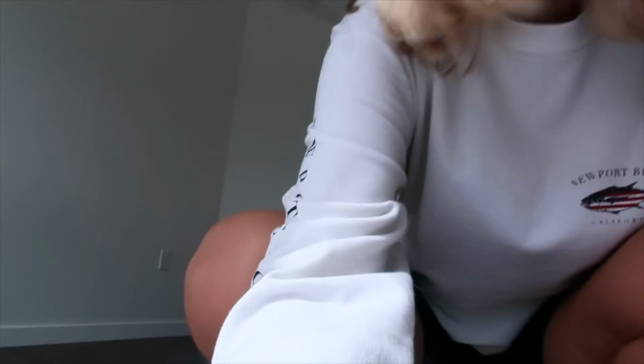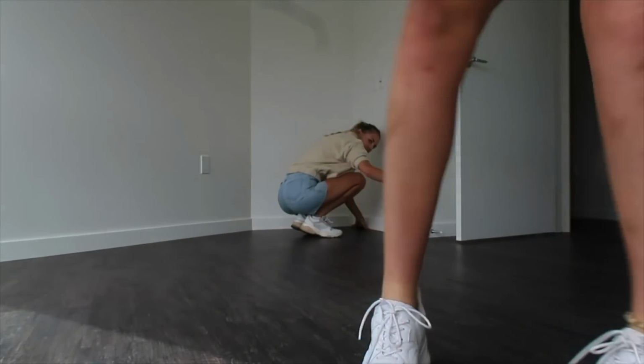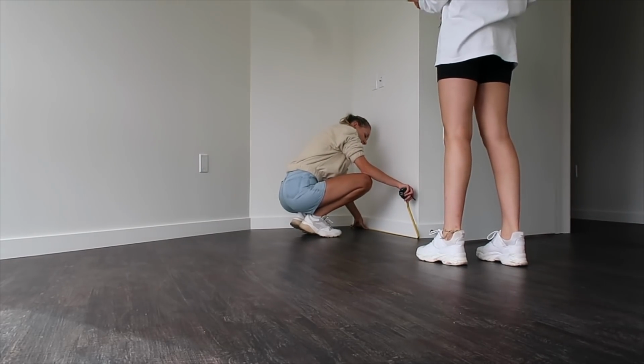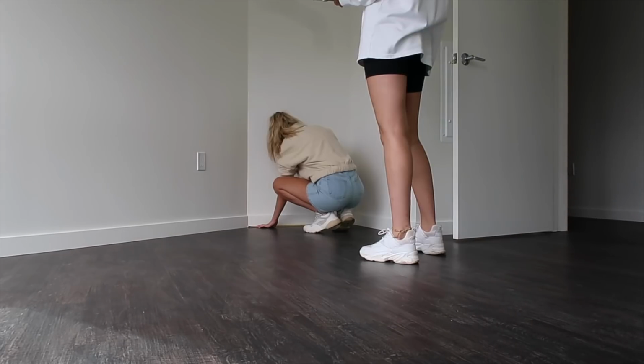Onto the bedroom. Bedroom time. Let's set you guys up. This is the most stressful part because I'm so worried, because I already bought this furniture. So this is exactly 36. So my dresser has to be less than 36. Do you know what your dresser is? I can look it up online. That's 36. This is 32.